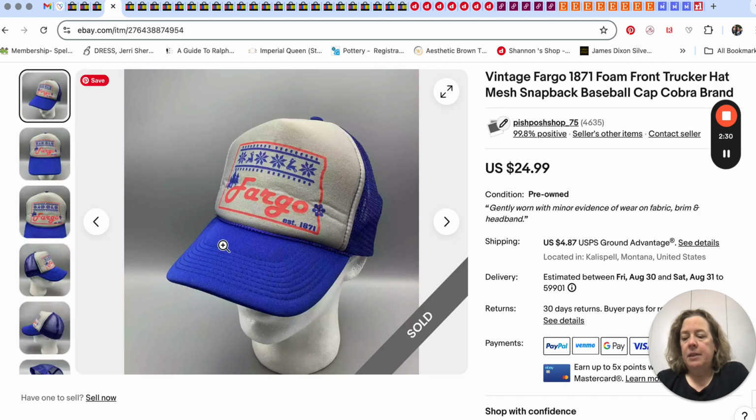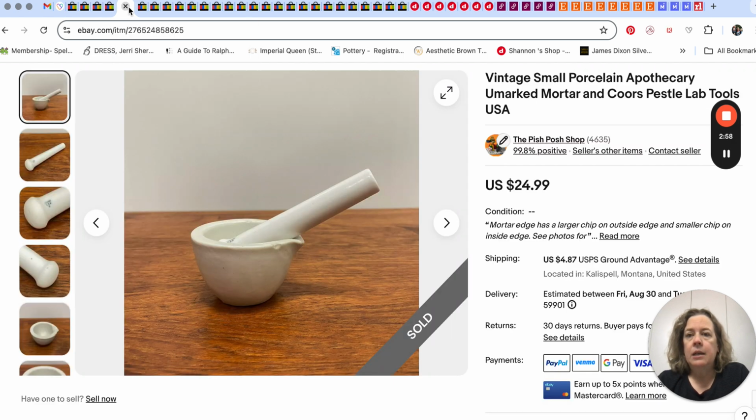Next up is another hat. This is sold for $24.99. A Fargo, just souvenir hat. A lot of times these foam trucker hats that are just printed with the design on them don't do as well as like the patches or things like that. But this one kind of had a nice look, and Fargo obviously had some people interested in that. So $24.99 for that hat.